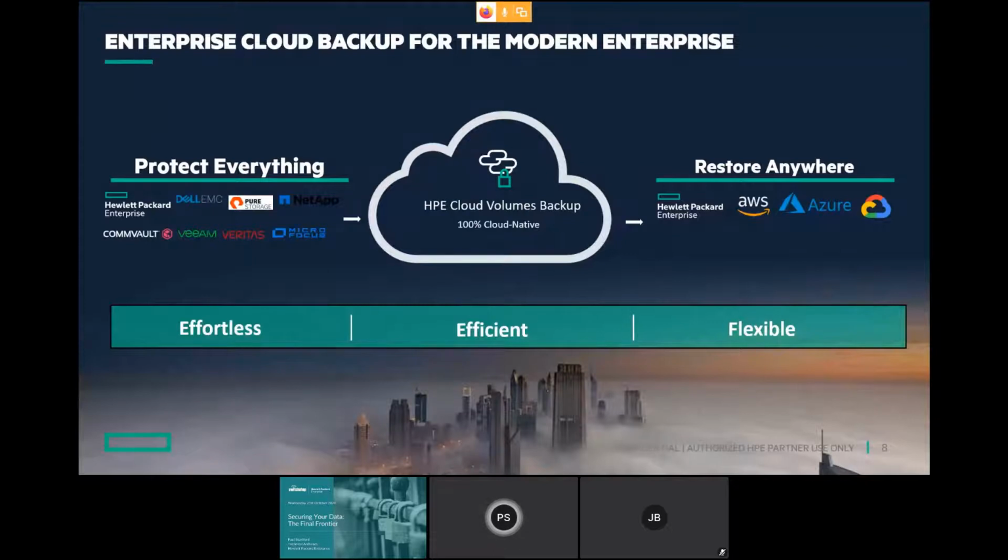When we come to restoring the applications, in the event of you needing to possibly utilize the data in the cloud for analytics or test and dev, or you need to recover an individual file or folder, you utilize the standard backup application that you've been using in your organization. You will connect to your Cloud Volumes Backup target, and you have the ability to either recover directly into the cloud, or you have the ability to recover back on-prem.